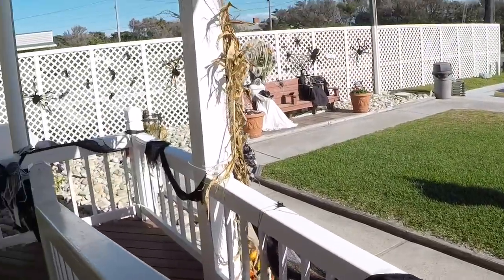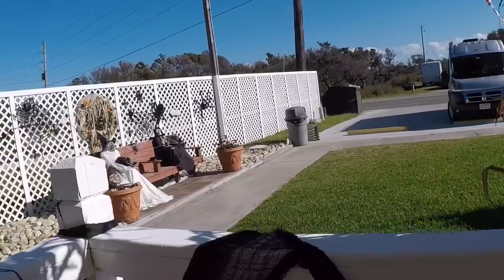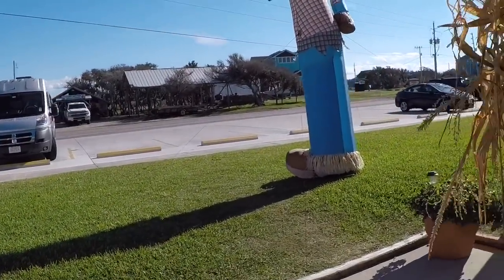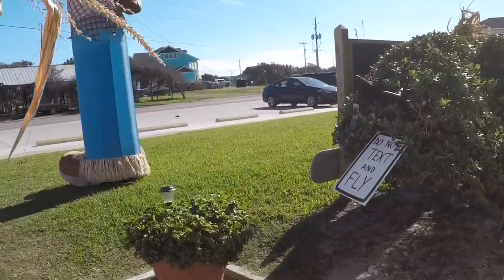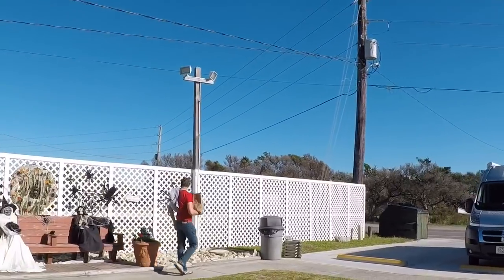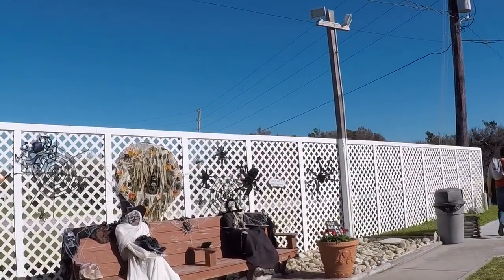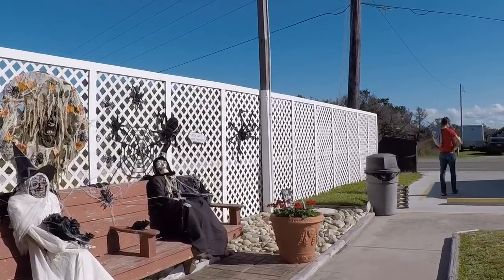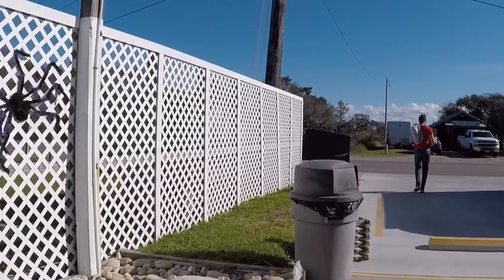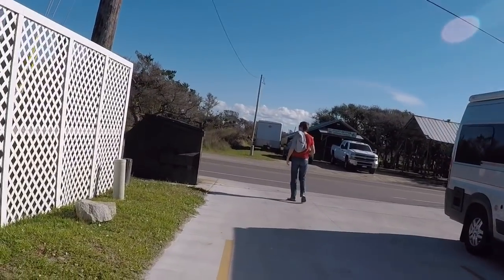We just went to the general store to get some groceries. There's one store to get groceries here on Hatteras, and that's the general store. So whatever they don't have here, we can't get. That's kind of how we're finding out it is in all these small towns. Kind of get what you get, whatever's available. It's a very different lifestyle from what I'm used to.